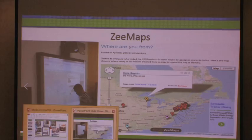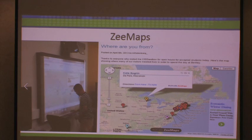So I want to show you, go back to the slide. We did this in an open house at my university where we had the map up on a smart board. Students could actually touch the location on the map where they're from, and they could write their name with the pen, and it used the handwriting to text feature to fill in the boxes. It was a cool demo. And when we were done, we got to see where everybody who came to our open house lived.